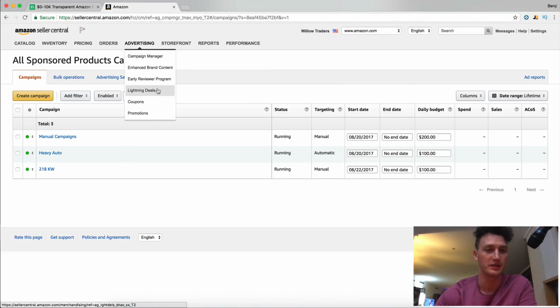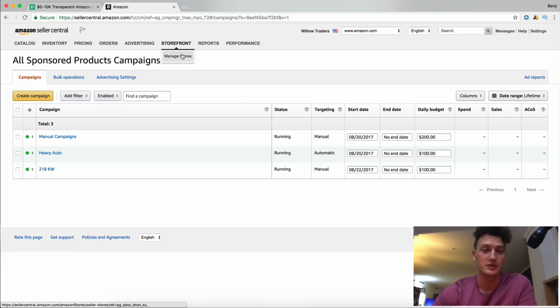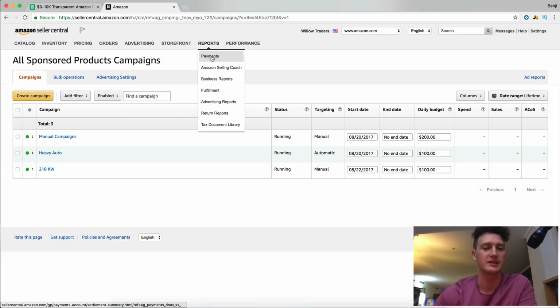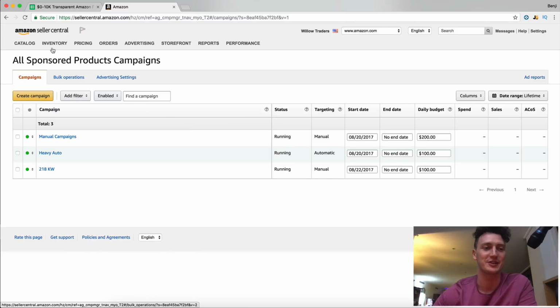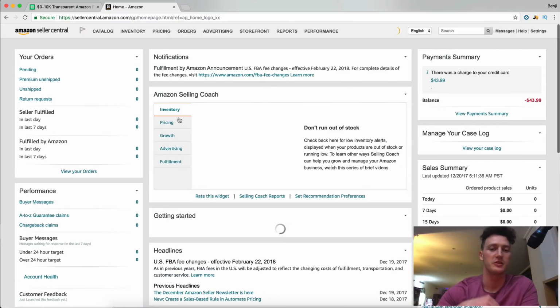Lightning deals are going to be cool in the future. Basically, it's where you can offer your product at a steep discount for a 4-hour sale and really boost your rank. Coupons, we can create coupons in there in order to give our product away at a discount. Storefront, I've never used. Reports, so this is where you can see all your payment reports, how much Amazon owe you, how much you owe Amazon. And performance is good, just to keep an eye on that to make sure you're in good standing with Amazon so you don't get suspended.